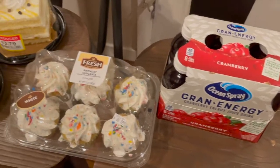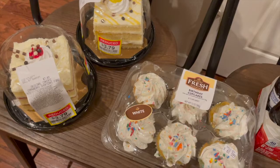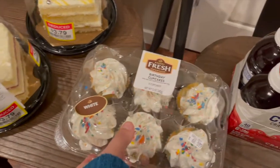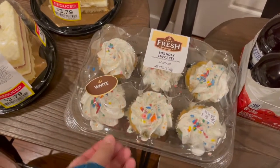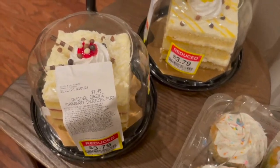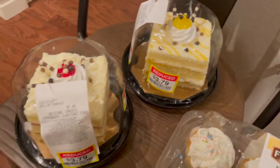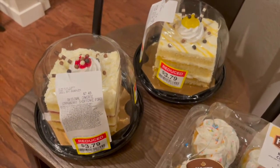And of course, while we were in there, there's always those little extras that catch your eye. And Joanna was with us as well. So she chose these birthday cupcakes for her and Mel to enjoy. And Thomas and I are going to split this strawberry shortcake and this lemon cake. Don't they look delicious? And you can't beat the price.